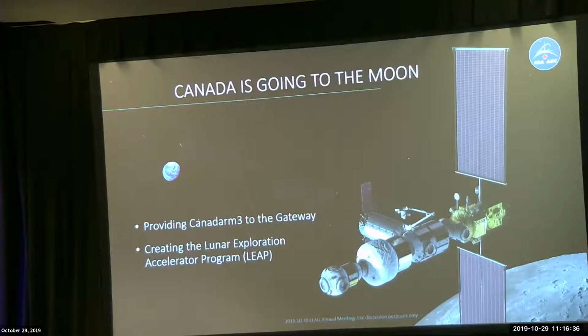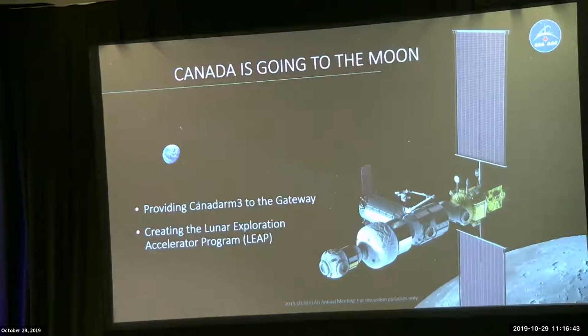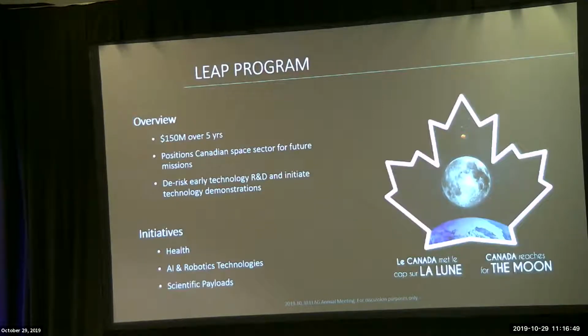Now, as part of the investment that's being made by the government, they've also carved off a bit of money for science and technology development as well. And this is called the LEAP program, or the Lunar Exploration Accelerator Program. Basically we've been given $150 million over the next 5 years to build things quickly, to get them to the moon, and to demonstrate not only technological capabilities that we're going to need for future missions, but also to put together some payloads to demonstrate really good science right now.